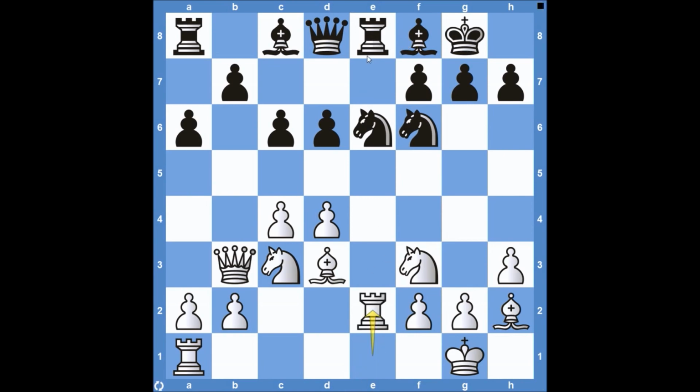Both sides are basically doing the same thing here. Bobby Fischer, since he has completed development, has all of his pieces here, can easily swing his rook to e1, put double rooks here, and have more control over this e-file. Pawn to b5, recognizing he can't really control the e-file, can't really control the king side, decides to start pushing on the queen side of the board.